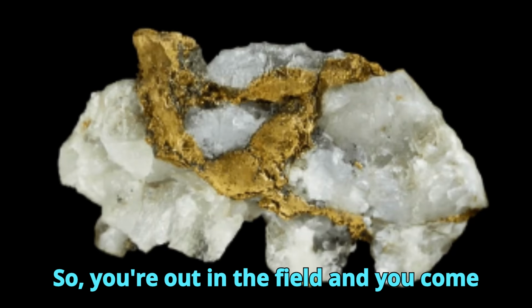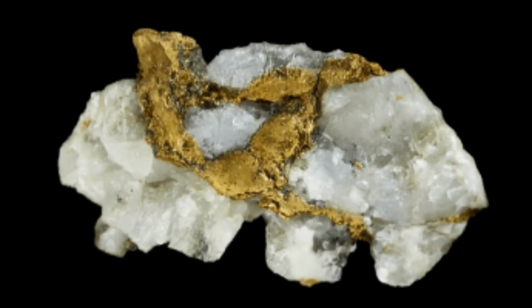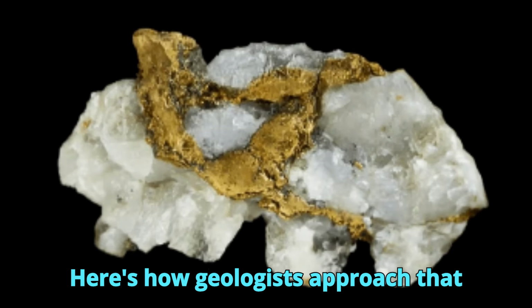So, you're out in the field and you come across a quartz vein running through the bedrock. Could it contain gold? Here's how geologists approach that question step by step, using visual clues, physical properties, and simple field tools. First, look closely at the quartz. Gold-bearing quartz often appears milky or glassy white, and it may contain rusty iron staining from sulfide minerals like pyrite or arsenopyrite, both of which can be associated with gold mineralization. These iron oxides can signal that hydrothermal fluids once moved through the rock, the same fluids that often carried gold.